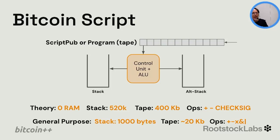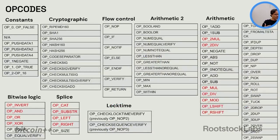So you add this bitwise operation, but you end up having a computer that looks very much like the Babbage computer that was shown. And of course, we have this problem of the opcodes that have been disabled by Satoshi, like most of the arithmetic operations, the opcat, of course, bitwise logic would be super important if you want to implement a hash function in Bitcoin script. So you are very limited.